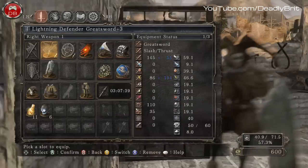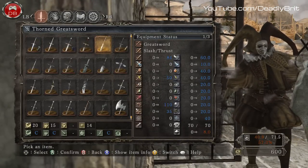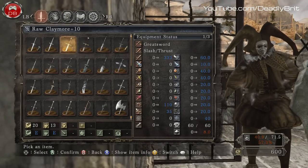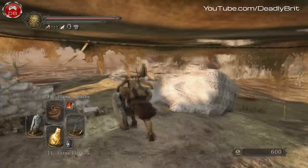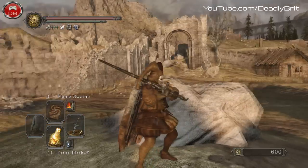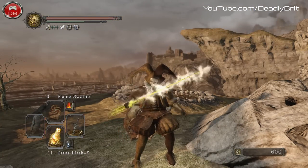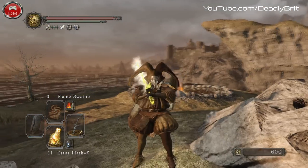Another good one is this one here, which is the Thorn Greatsword. That has a special attack as well. If I go back to this here, now, at the cost of durability, if you do a two-hander on this, and then you press the left trigger, yeah, look at that. See, I didn't even know that. I did not even know that.